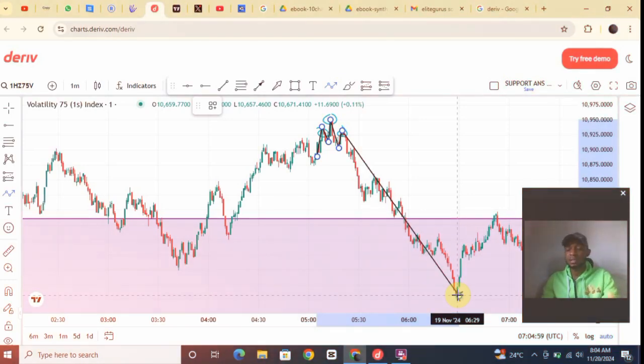These are some of the most common strategies: the head and shoulder pattern, the double bottom, and the M and W patterns. Once you see any of these in the chart, the best strategy that works in trading synthetic indices is the price action strategy, just using your naked eyes to see charts. If you start adding indicators, you lose your money.